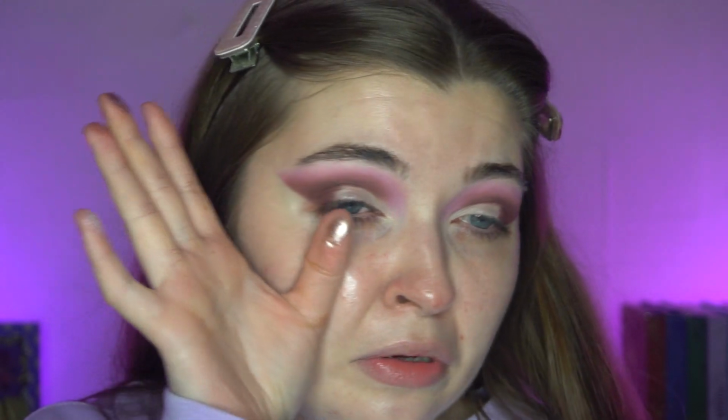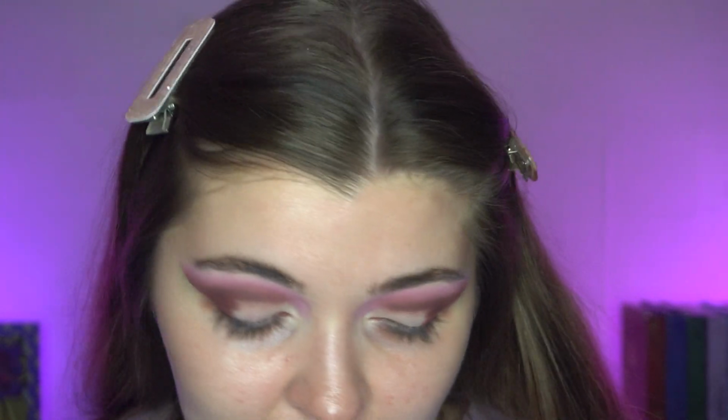I'm just going to go straight in with the shimmer shade. I don't know which one to use. That one's pretty. Then there's this one. Maybe not that one. Well, then there's this one. That's really gorgeous. Oh my gosh, I don't even know what shade to use. That one's pretty. Ugh, what shade do I take, guys?